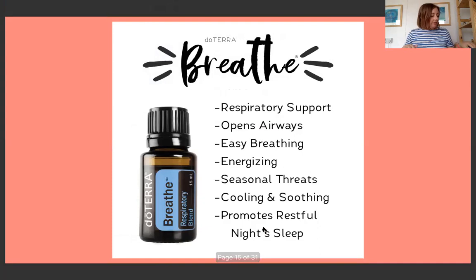And the next one, I know that says Breathe, but in the UK we call this blend Air. It's exactly the same thing. And this is a combination of laurel leaf, eucalyptus, peppermint, tea tree, lemon, cardamom, camphora, and Ravensara. And this is your respiratory blend.